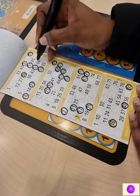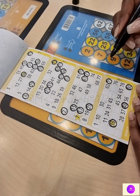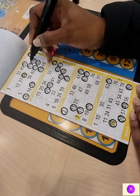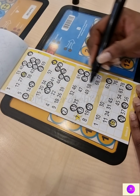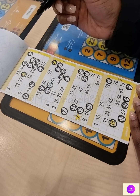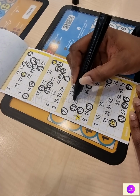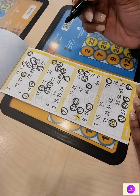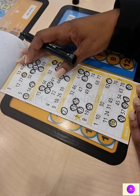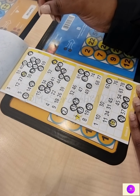All the 6s, 66. 7 and 5, 75. 2 and 8, 28. 6 and 5, 65. 5 and 6, 56. 2, 0, 20. 5 and 8, 58. 2 and 3, 23. 4 and 2, 42. Yeah, maximum 07. That's a good 2 lines. They want 3 lines. Now 3 lines.